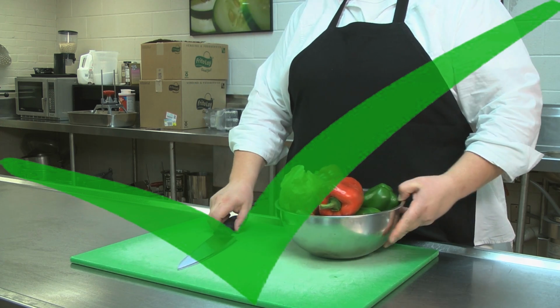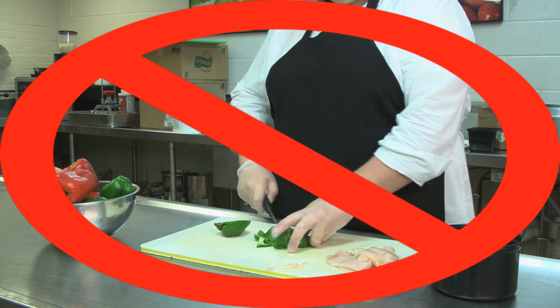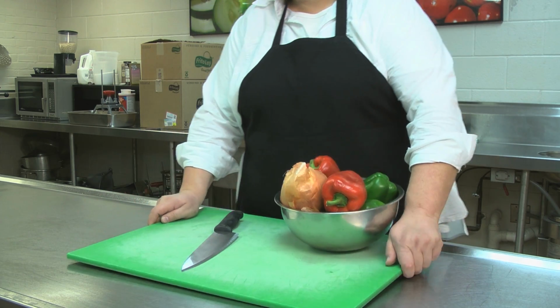If you need to use the same table to prep different types of food, do so at different times. Do not prep raw meat, fish, or vegetables simultaneously. Prepping foods at different times will minimize the risk of contamination.